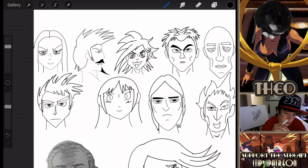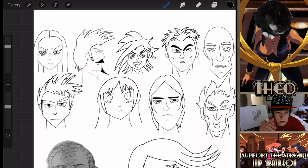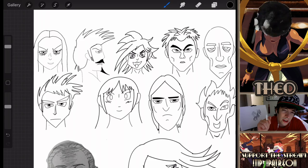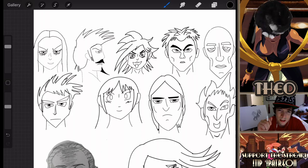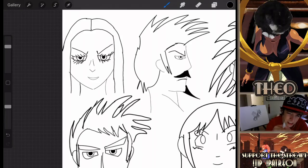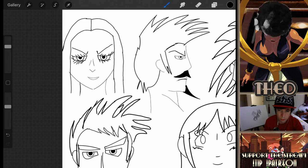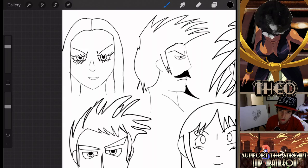I think the issue I see a lot with Stupid's work is the lines are very thick, and I just think that there needs to be more grids. There's still a good amount of effort put into these. I wouldn't say that there's no effort, but I would say try to draw more studies. Try to draw the face a little bit more.